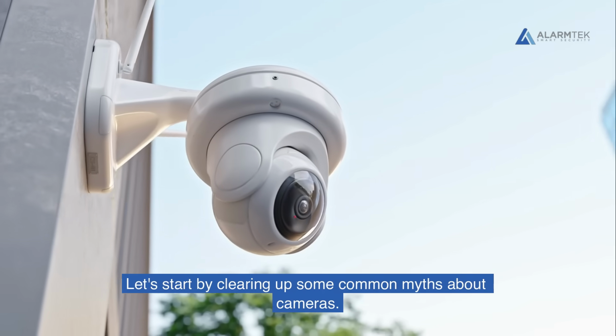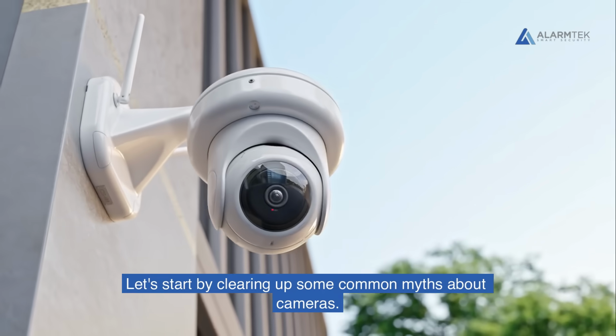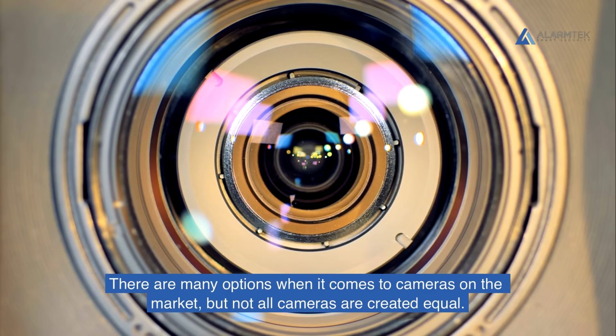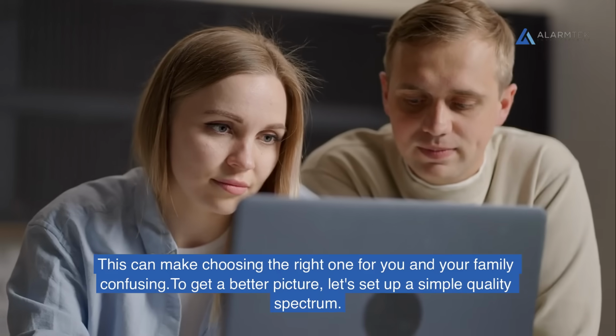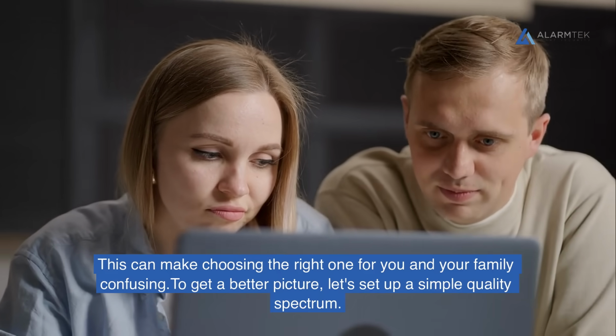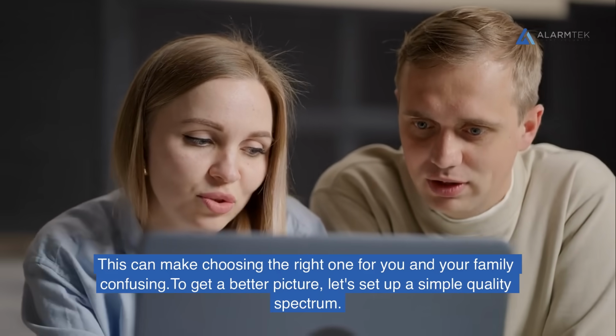Let's start by clearing up some common myths about cameras. There are many options when it comes to cameras on the market, but not all cameras are created equal. This can make choosing the right one for you and your family confusing. To get a better picture, let's set up a simple quality spectrum.